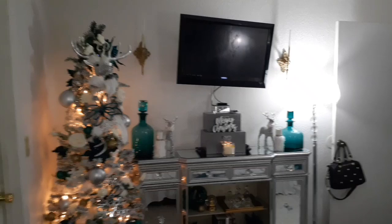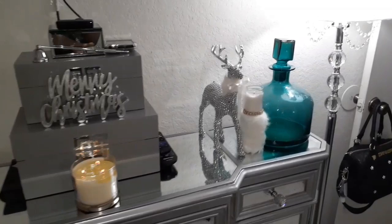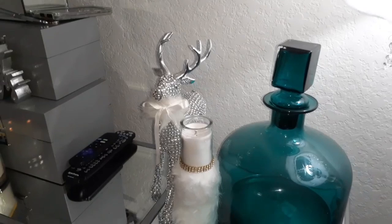But on top of the console, which I made out of a TV stand, I just have my little jars or containers that I got from Z Gallerie, my deer from Big Lots, and then my little DIY candle holders that I made using Totally Dazzle Bling.